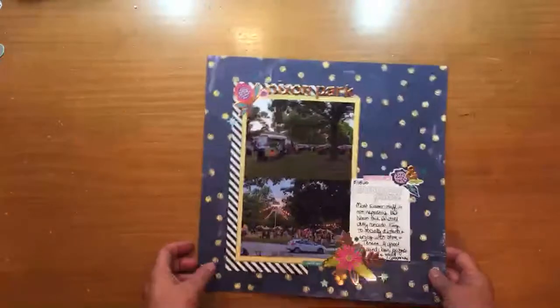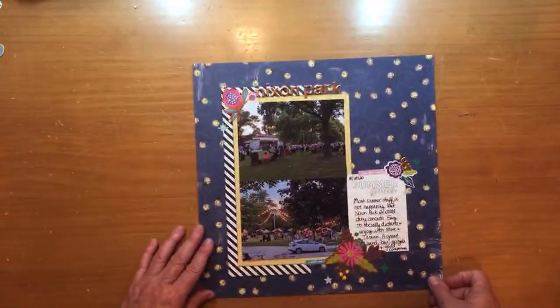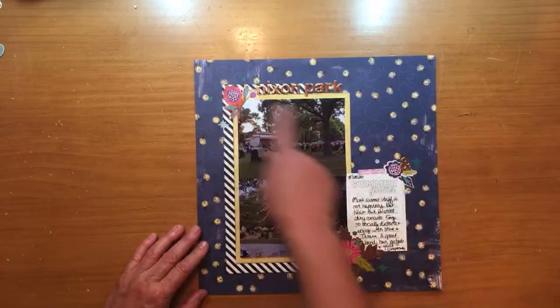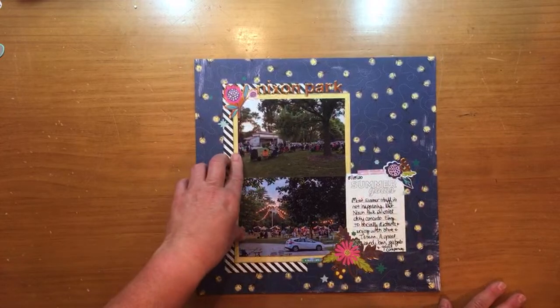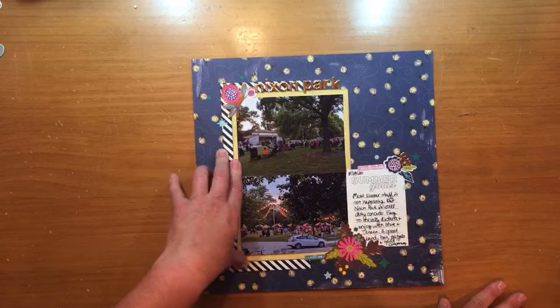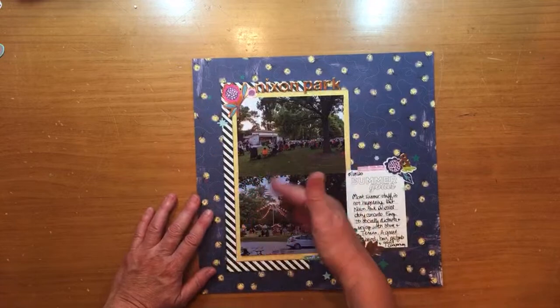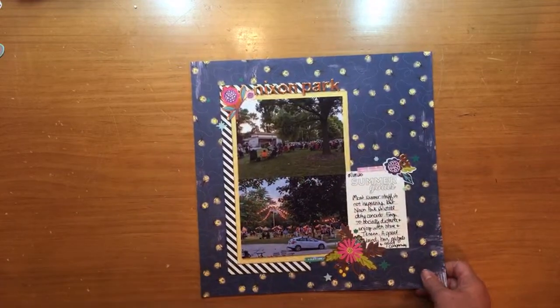This is a fun one because I love this paper. This is the Firefly paper from one of Chamel's collections. I don't remember which one it is off the top of my head, but I did that and pulled in some stickers from one of her sticker books. And this is a really fun socially distanced night we had. This is probably one of the first times I was actually out of my house in a group of people, but we were way back away listening to a concert. So that was kind of fun.